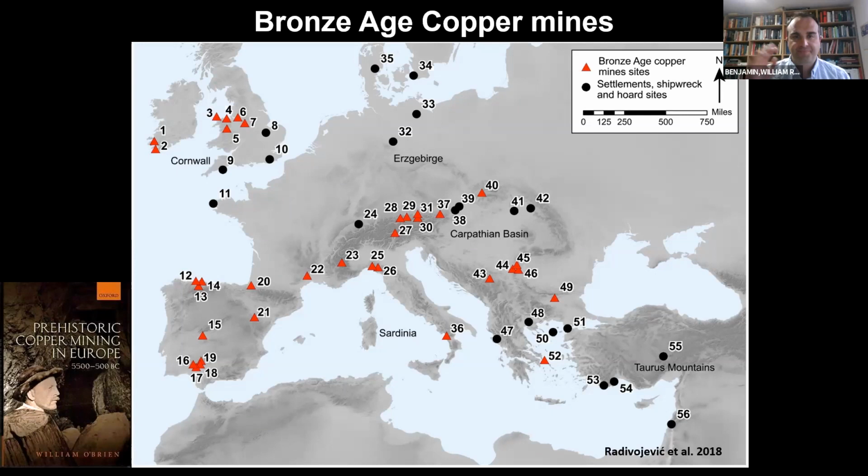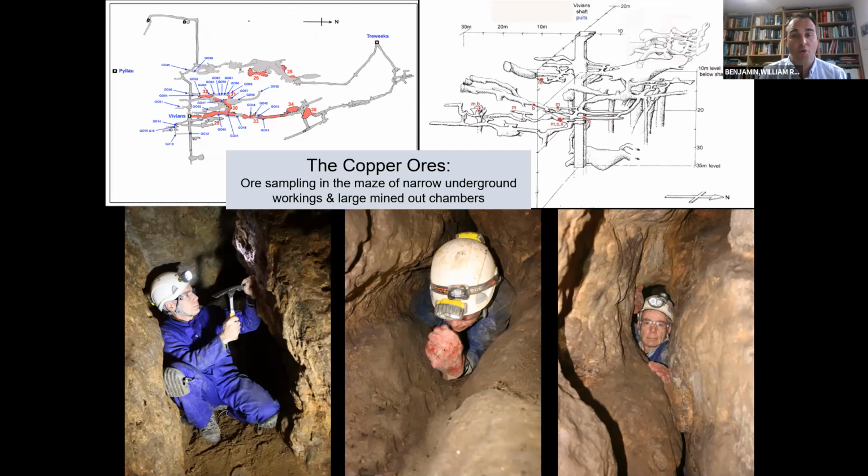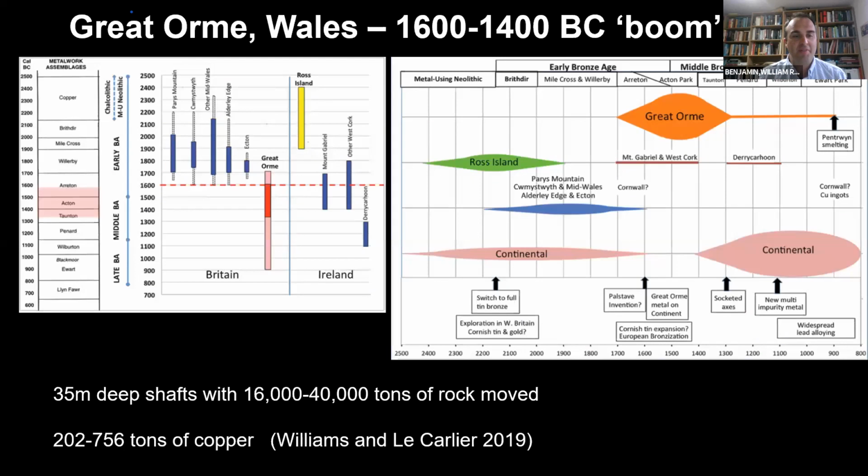Now, these mines are of varying sizes. The largest and most impressive is the Great Ore Mine. Here we have Dr. Alan Williams, who I collaborate with, who worked extensively on these Great Ore Mines, identifying a whole range of new findings from them. Most importantly, in these 35 meter deep shafts, he explored the sheer quantity of material and the production capacity of the Great Ore, as well as its dating.